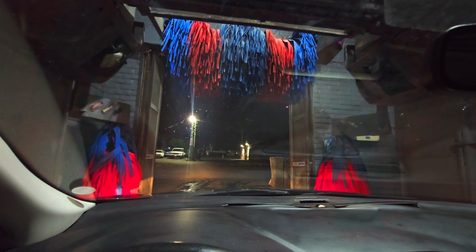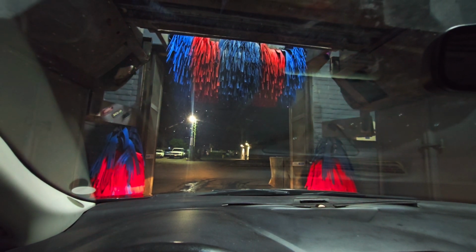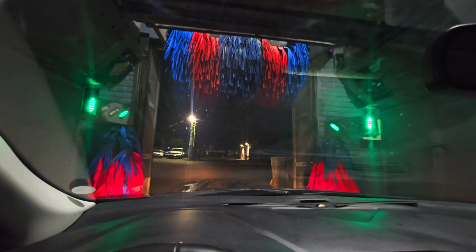This was the most expensive wash they had. That's $8, which is a bargain. But then again, when you're paying prices that low, you're gonna get cheap stuff. So yeah, but I knew that.